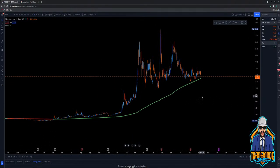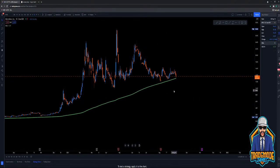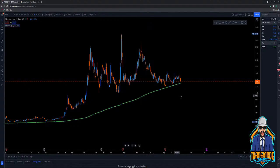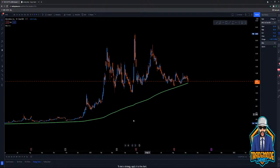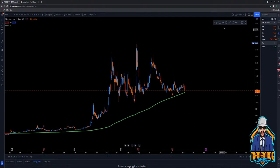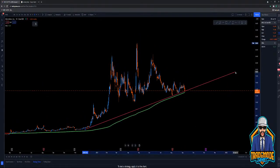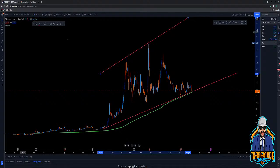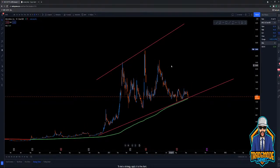Now, this is kind of a test, because on the daily time frame we have finally approached the 200 SMA. So we likely will bounce. I can't see how we would not bounce off this. This is still a bullish chart. Everything about this is still bullish. We're still in a bullish channel. It's undebatable. We're just at the bottom of it, which sucks, but it's still a bullish channel.